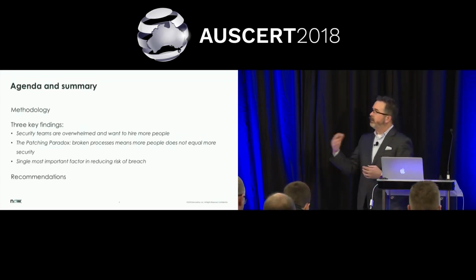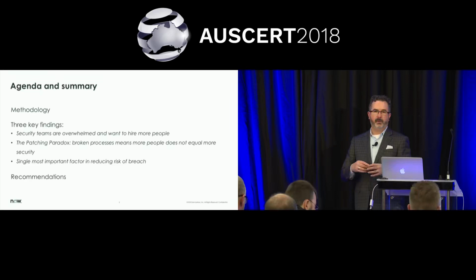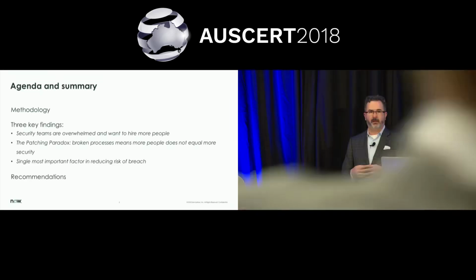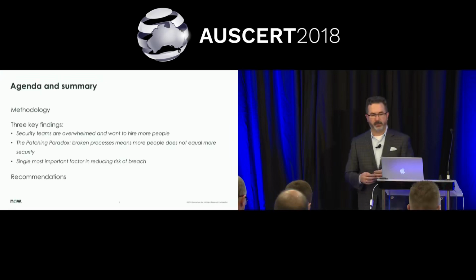And so we start here with research we did with an organization called the Ponemon Institute. We're going to go a little bit into that research, and we'll talk specifically about the global findings, and they're remarkably the same in a lot of different areas. And then I'll call out a few places where the Australian and New Zealand market kind of stood out from some of the other research.